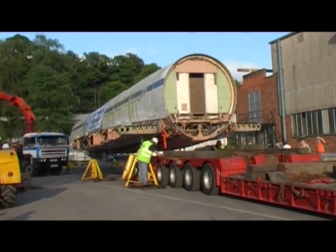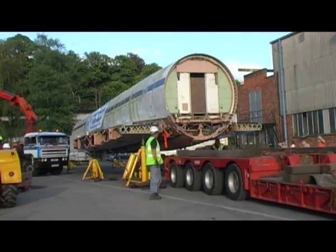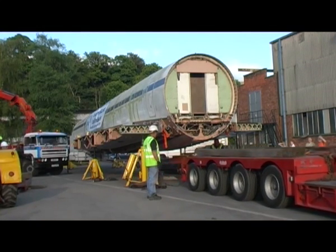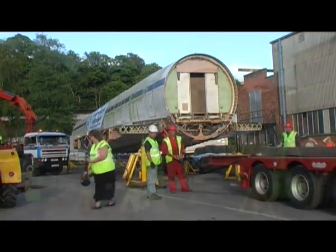After more than 6 months of planning and work, Concorde Delta Golf was now finally home at Brooklands, where over the coming months and years she'll be restored to her former glory.